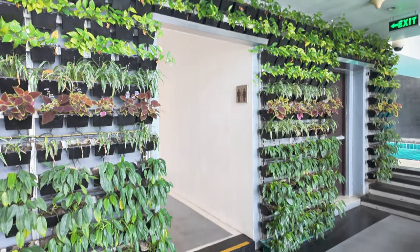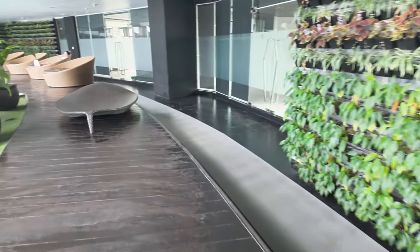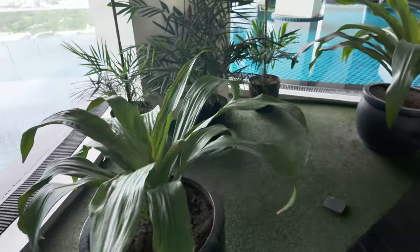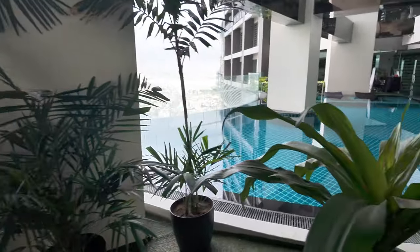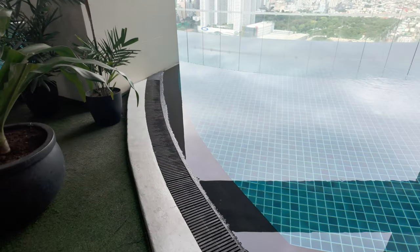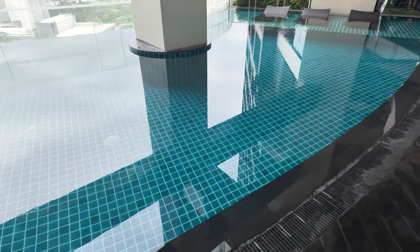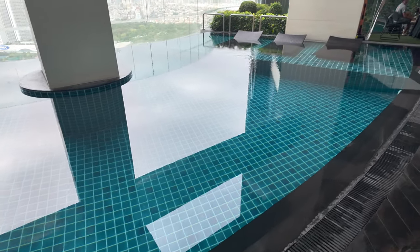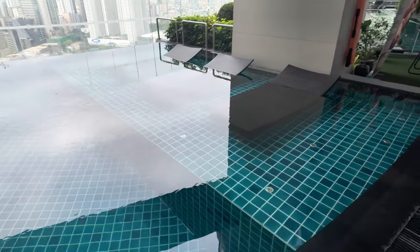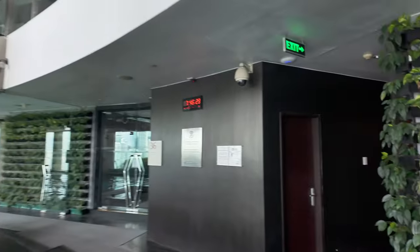Some change rooms and toilets. Nice greenery. Some plants and fake grass, yeah, just to brighten up the place. So we've got some more sunbeds, but these ones are in the water. It's really relaxing, guys. Really, really good. Got this beautiful city view in the background as well. And yeah, so this is the outdoor area. Now we've got another section. It is a lap pool.